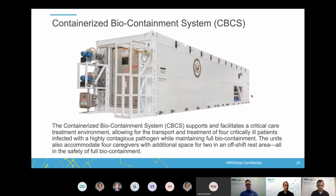So the CBCS, which is the Containerized Biocontainment System, was a system that was developed during the height of the Ebola outbreak in 2015. We realized pretty early on that the Department of State needed a way to safely transport medical care professionals that got Ebola back to the United States for the highest level of care possible. But the question is how do you safely transport a highly infectious person by airplane, for up to 16 hours at a time? What they needed was a container that you could create a negative pressure inside of to safely contain the disease. So the result of that development was the CBCS.